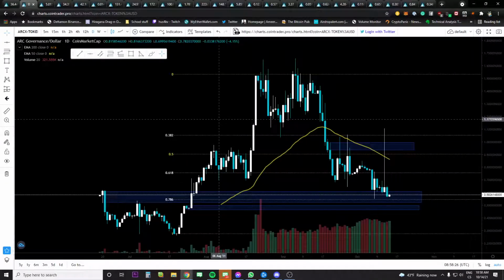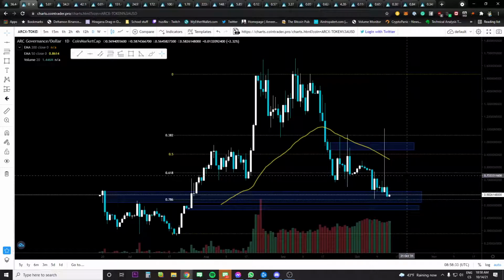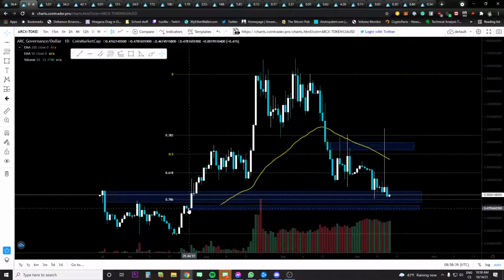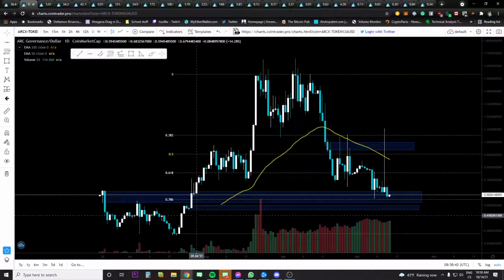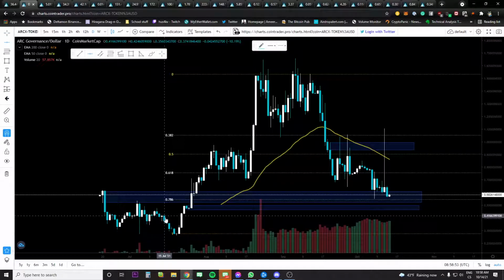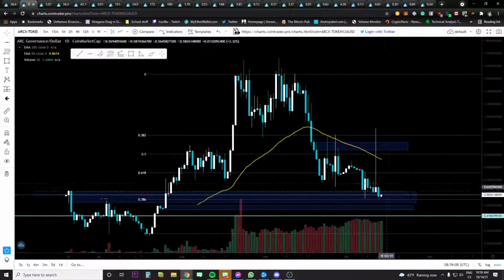Let's continue. ARCX. I think ARCX is a buy, honestly. This looks pretty good. One thing I'm concerned about is that it could go a little lower, maybe over here or even over here. So I guess you could layer your buys, like buy 1/3 over here, 1/3 over here, and potentially another third over here. But overall, this looks okay. If you want to be in ARCX and you feel bullish about it, I think you could buy over here. This looks decent.